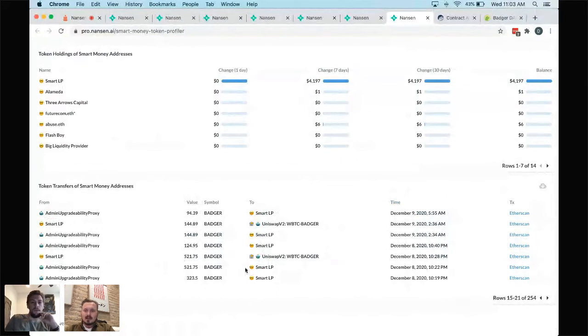There was a comment here by Dennis, which was good. So Curve large deposits could still be for Badger. Badger Farm takes Curve BTC LP tokens. So that could explain that. Maybe your theory was right. It's just that it doesn't go into the Uniswap, it goes into the Curve pool. Yeah, maybe. That actually could make sense. I think there's lower risk in doing the Curve one. So okay, I'll take that win.